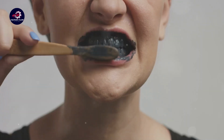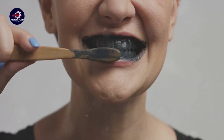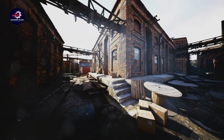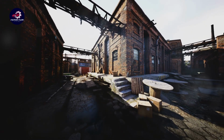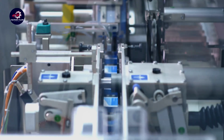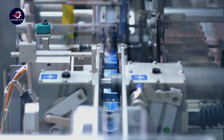For over two centuries, Colgate has been a trusted name in oral care, delivering healthy, beautiful smiles. From its beginnings as a small soap and candle business to a global oral care giant, Colgate's journey is marked by innovation and quality. Today, Colgate toothpaste is a staple in millions of homes worldwide.